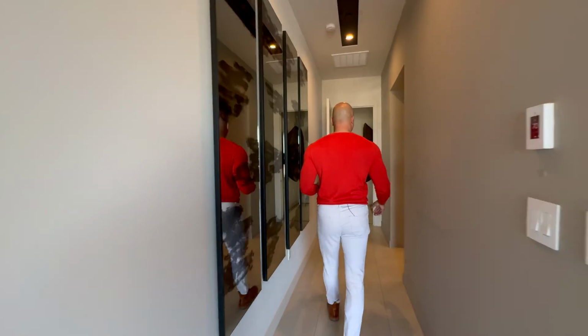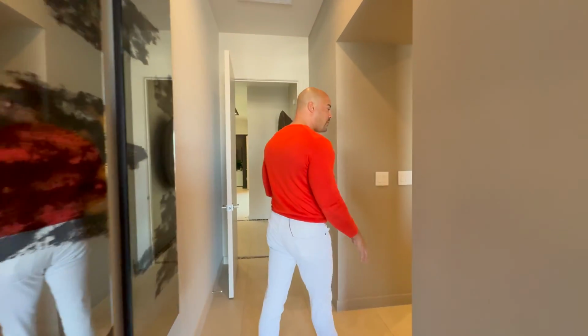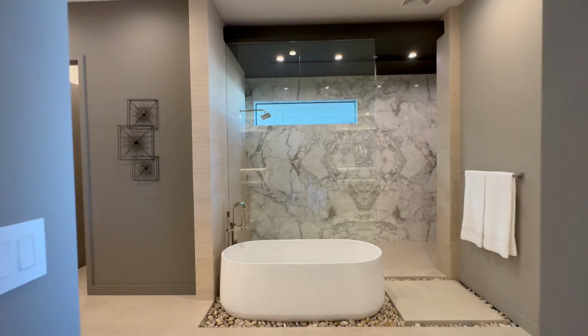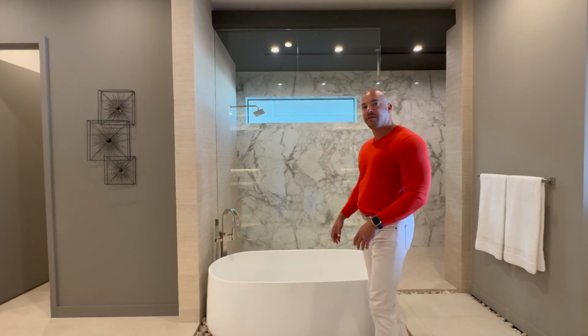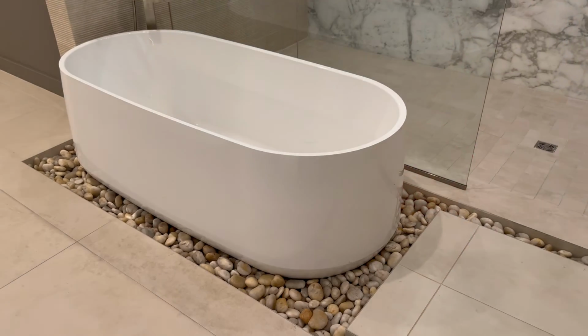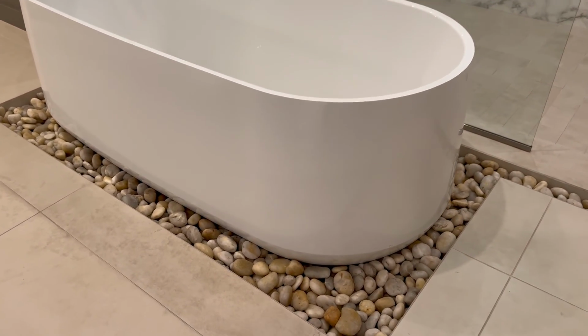So coming down this hallway, again, we've got the 24 by 48 inch tile throughout the entire downstairs. And we have a gorgeous, gorgeous floating bathtub, very elegant. Again, the biophilic design use of the rocks below.